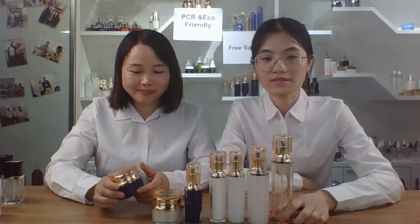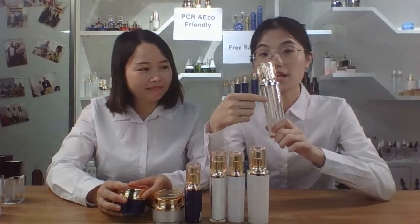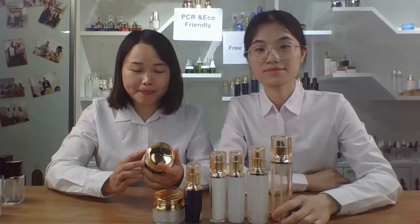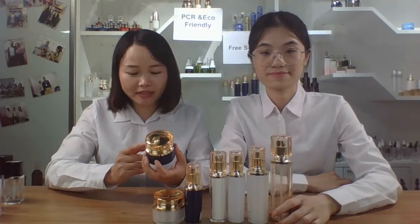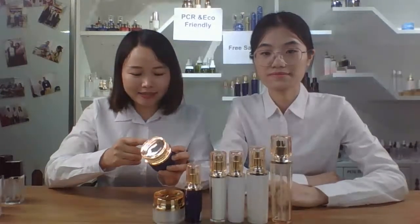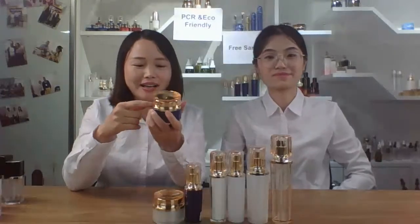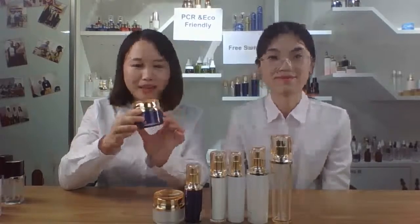We can also do printing or hot stamping, and of course labeling on the surface. Welcome to send us your designs. The bottle and the jar can go through different processes to make them look very different, for example the color and the surface electroplating effects. And also printing: you can choose screen printing or hot stamping.